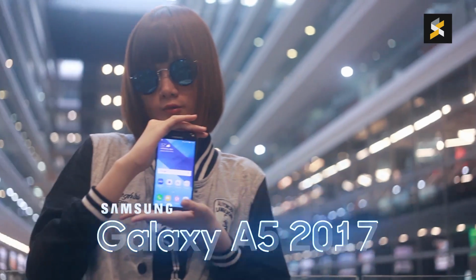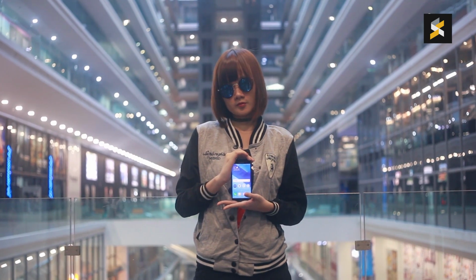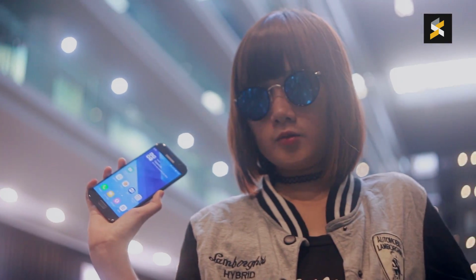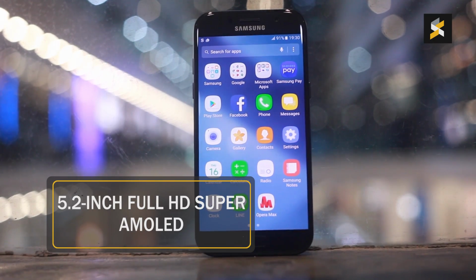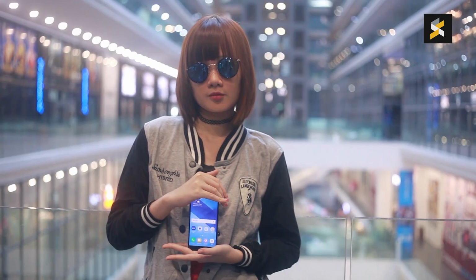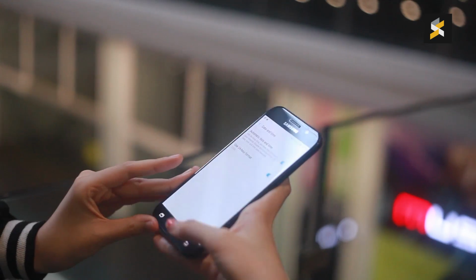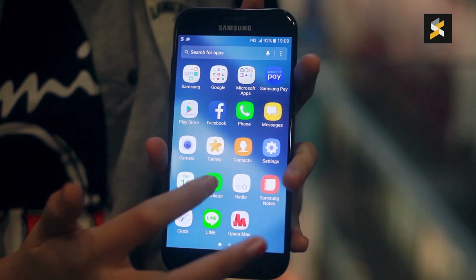Meet the Samsung Galaxy A5 2017. It's the South Korean electronics giant's latest mid-range handset that's designed to bring premium down to a more affordable price point. Right off the bat, you're getting a 5.2-inch Full HD Super AMOLED display, and in typical Samsung fashion, it looks absolutely gorgeous. It's got great viewing angles, nice vibrant colors, and excellent brightness.